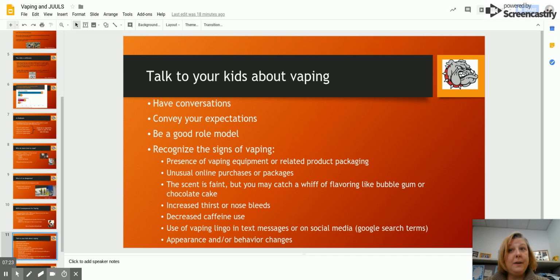Recognize the signs of vaping. You can see the equipment or packaging. There may be unusual online purchases. You might catch a whiff of a flavoring on your child's breath, like bubblegum or chocolate. Check to see if your child has increased thirst or nosebleeds, or if they're drinking less caffeine. See if they're using vaping lingo, and I had to Google that. If you Google vaping lingo, you can see what some of the letters mean. See if they're doing that if you're checking your child's texts. And watch for any kind of behavior changes. That's something to keep an eye on.